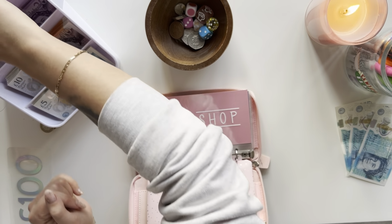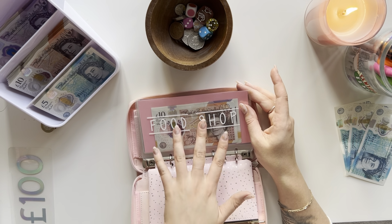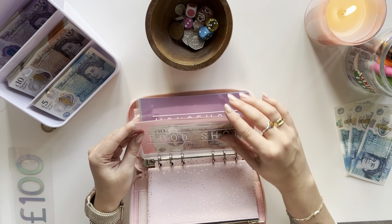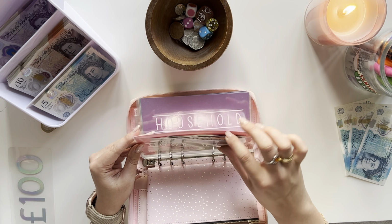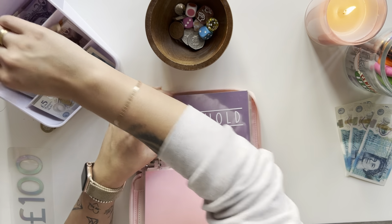So food shop gets 70, so 20, 40, 60 and 70. As of March's budget, so next week, this food shop will be getting increased to 75, and we'll see how we get on, and it might go up to 80 in April. Household is getting 10 just because we're seeing that it's not stretching as far. Petrol is getting 30.